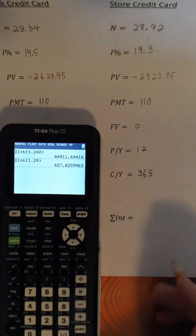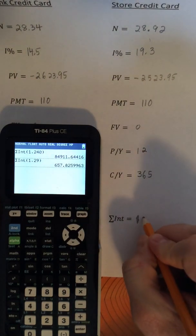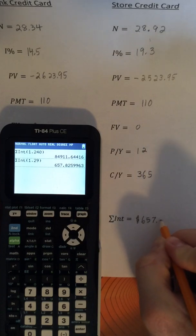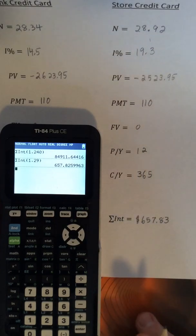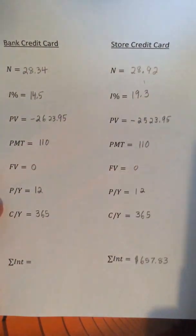If you hit enter, we'll find that the interest paid on the store credit card would be $657.83. This is over and above this $2,500.